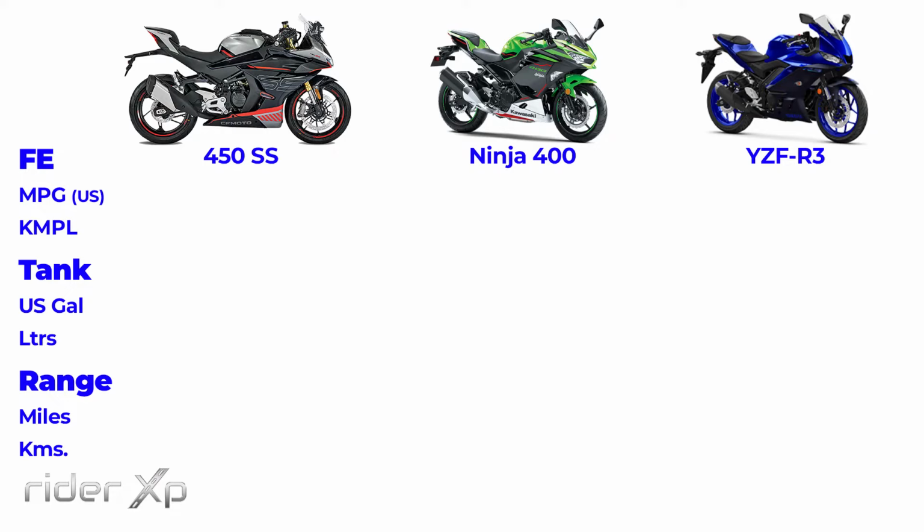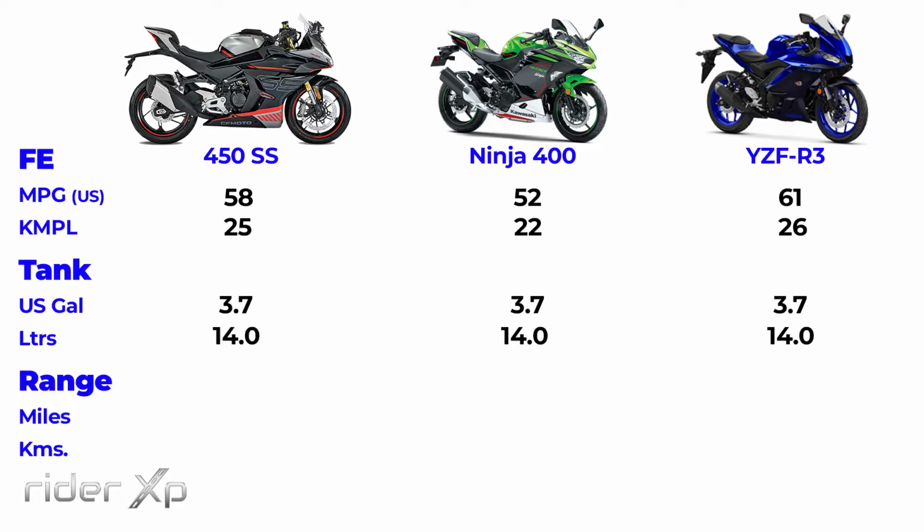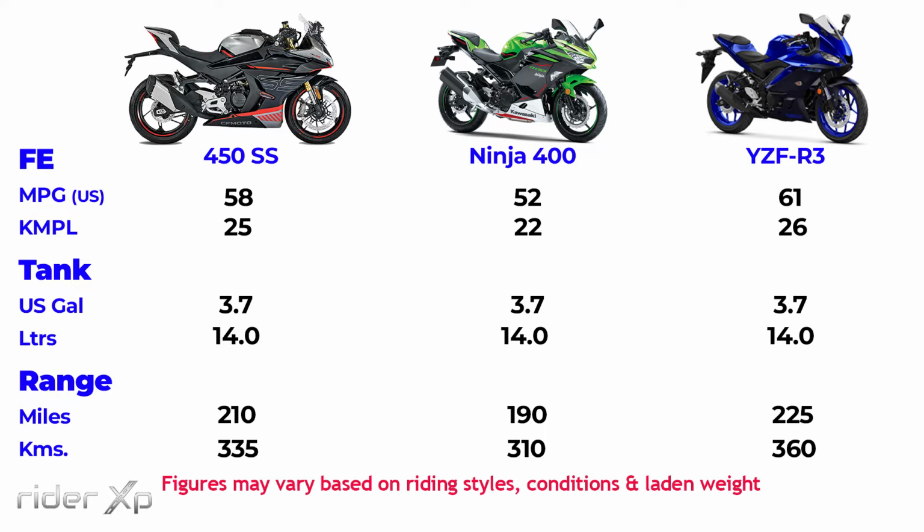Owners on the internet have claimed high 40s to mid 50s US MPG with the Ninja. Thanks to a smaller, more fuel efficient engine, the R3 gets the best fuel efficiency of all. Owners who have been riding the 450SR in the UK and the Philippines for a little while seem to get high 50s when I convert metric to US MPG. Both the 450 and the 400 could touch 200 miles by the time they run dry. The R3 may go a few more miles.